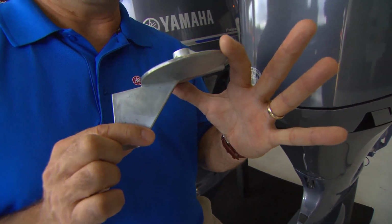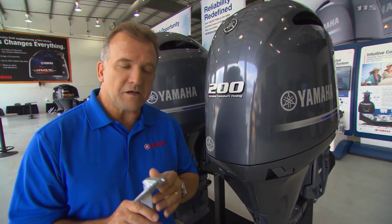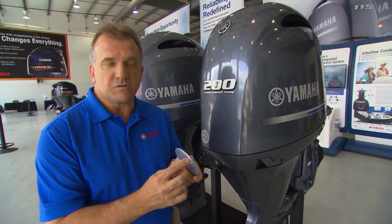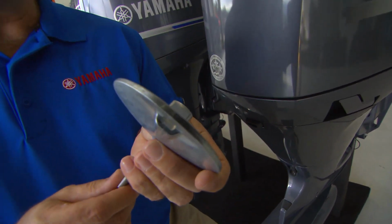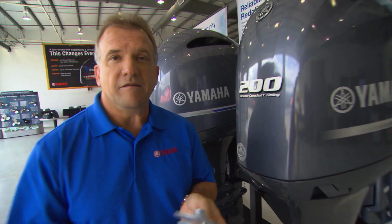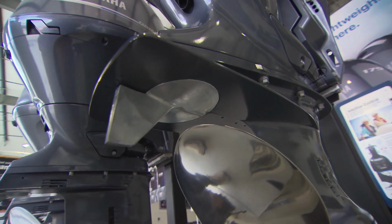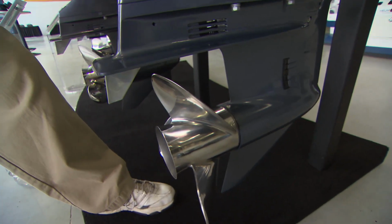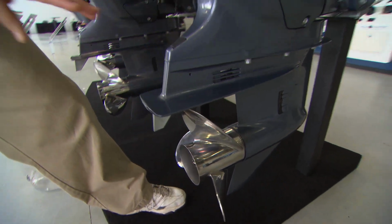And use a good quality anode. Don't use the lowest price one you could find. Another thing to keep in mind is this little scoop on the front is there for a reason. It's designed to provide cooling water up through the lower unit and down into the exhaust passage right down here. And that is to keep the hub in the propeller cool. You don't want that rubber hub getting overheated. That can cause it to slip.